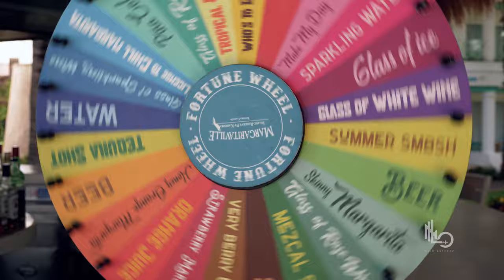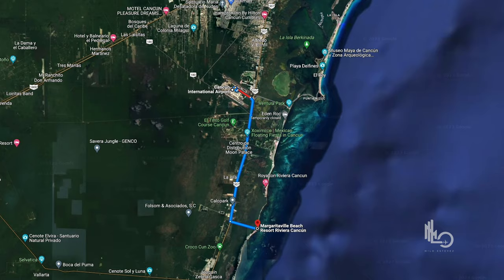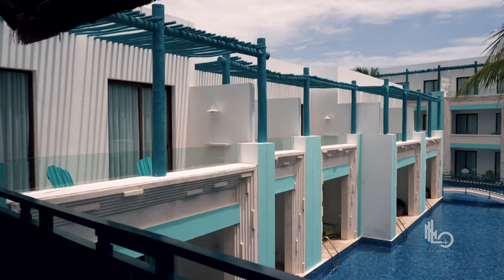This is an all-inclusive resort in the Riviera Maya. It's about 20 to 30 minutes away from Cancun's International Airport, and it is a family-friendly resort. With that being said, the ambience and the overall theme of the resort is pretty chill, pretty laid back. And as you can see, it kind of reminds me a little bit of Greece because of the colors and the tones on the buildings. White with that teal, light bluish color. It is beautiful and super photogenic.